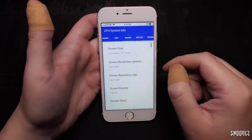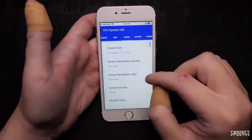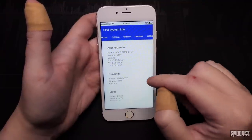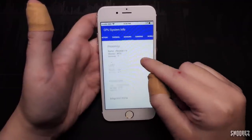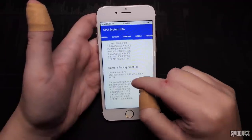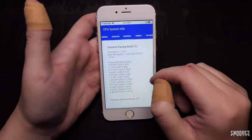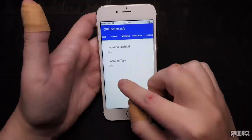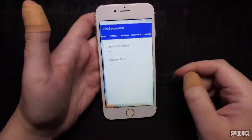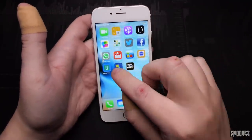Screen 4.6 inches, which is correct. 540 by 960. Battery is yes, and it's slowly dying. Thermal, something like that. Sensors, accelerometer. The other ones are fake, of course. Cameras, 6 megapixels and 6 megapixels. That's just not right. We're going to be tearing it down soon, so we'll get a better look at the cameras. And we're already at 15% battery. That's good. Well, the last application that we've got is secret codes.